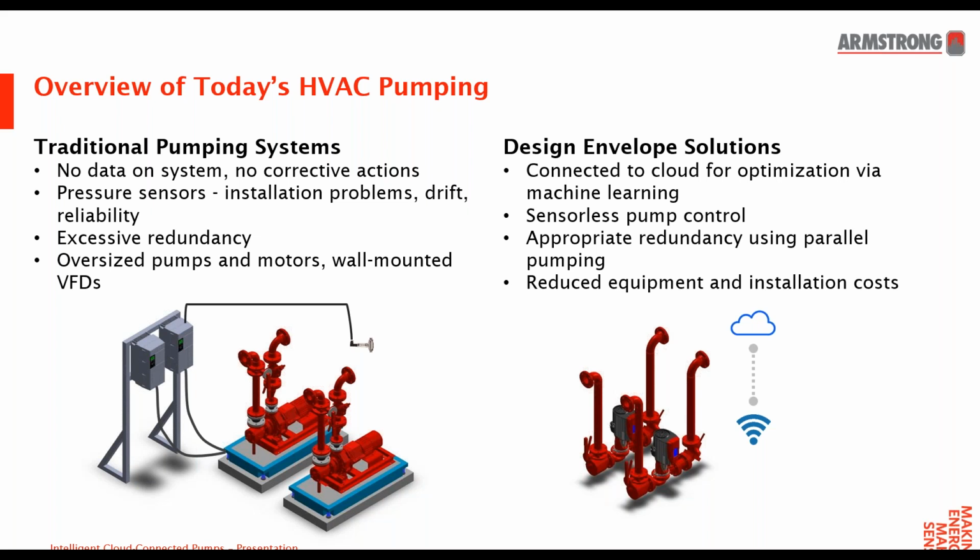So many times there are many installation problems. We have to knock out walls or wire them from the top floor all the way back down to the basement mechanical room. Sometimes the mechanical room is not in the same building, so the pressure sensor has to be wired across a parking lot. And because of all these issues, the pressure sensor may not be able to be installed at the most remote load, and we end up installing it back in the mechanical room and not able to meet ASHRAE 90.1.